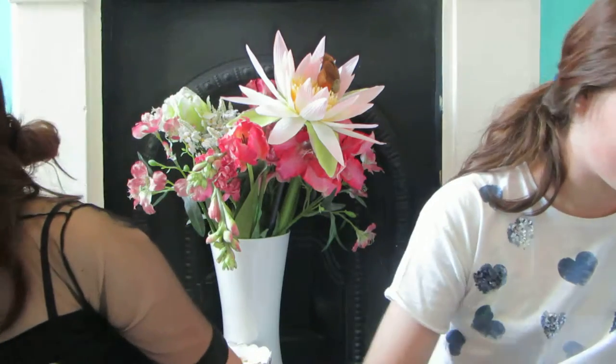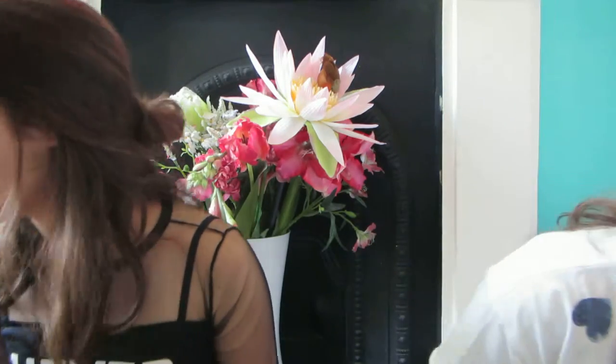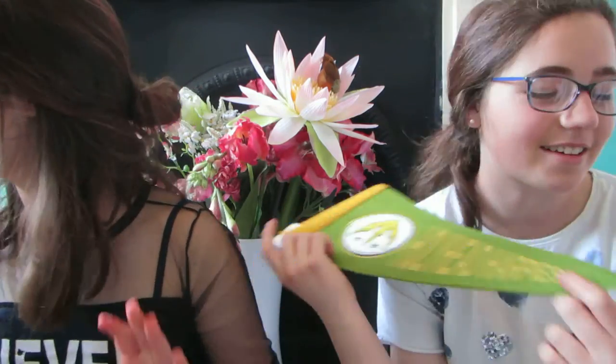Okay, next, we both got these. Well, these are backwards, but whatever. Holyhead Harpies. No, they're not backwards, Charlotte. It's because they have a mirror behind. Yeah, exactly. Sorry, I'm a bit stupid. Anyway, the Holyhead Harpies banner thing. It looks pretty realistic.